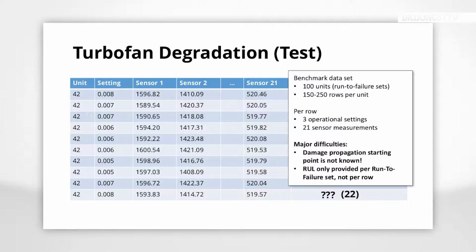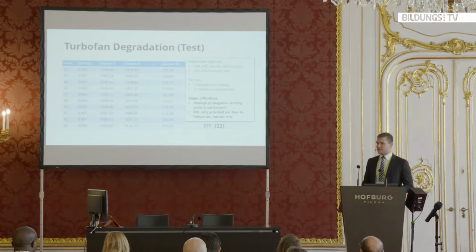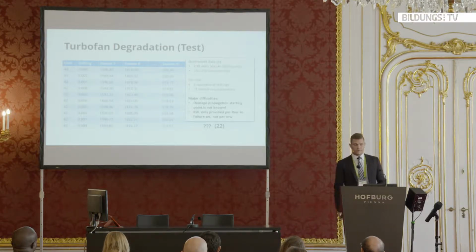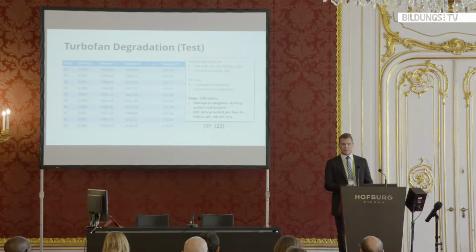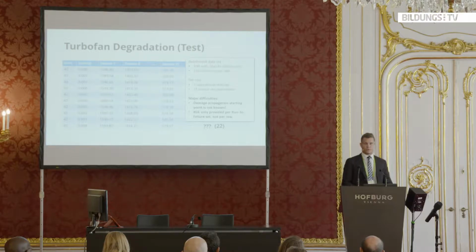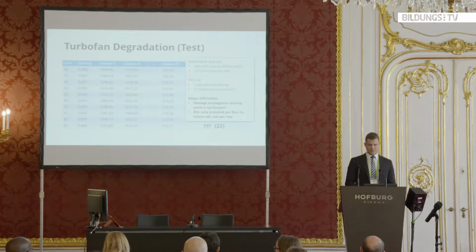Okay, we have 100 units of these turbofans available, all having 150 up to 250 rows per unit, and then having, as I said before, some sensor values and operational settings. Well, and the major difficulty is that the damage propagation starts at some point, we do not know when, which is also in reality the case. We do not know when the actual damage happens in most cases. We just know the effect that the machine or the transport system is dead.